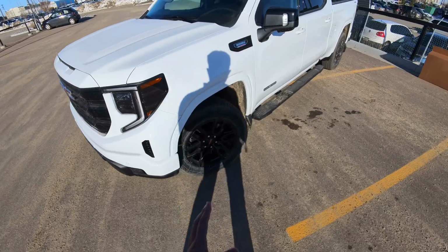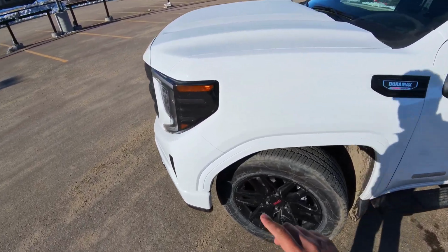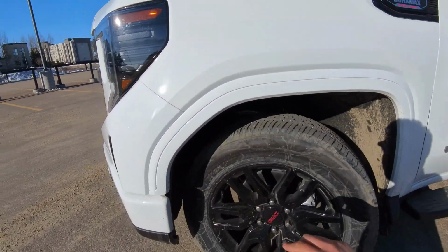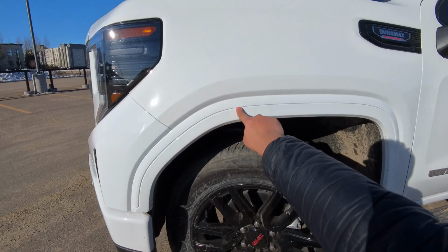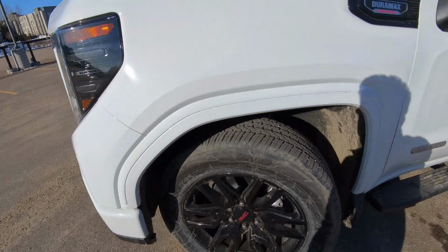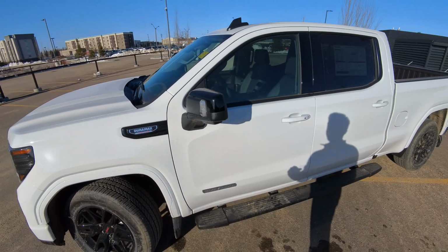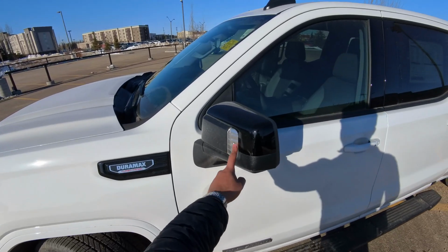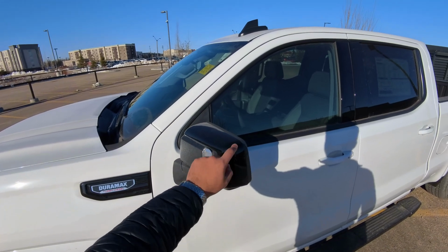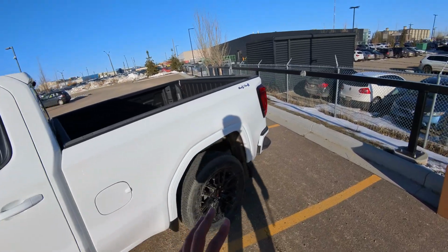Comes with 20 inch blacked out wheels, which is the standard equipment on all the Elevation, and this one has matching fender flares, which is additional equipment that came from the factory here. Now these ones come with blacked out polymer material too, but obviously these ones are all body matched. Looks pretty cool. Duramax turbo diesel, which I'm going to get into in a second. In the Elevation Premium, you do get the turn signal marker lamps on here, and gloss black mirror right here. It's an Elevation package. It's a crew cab and 6.6 box.